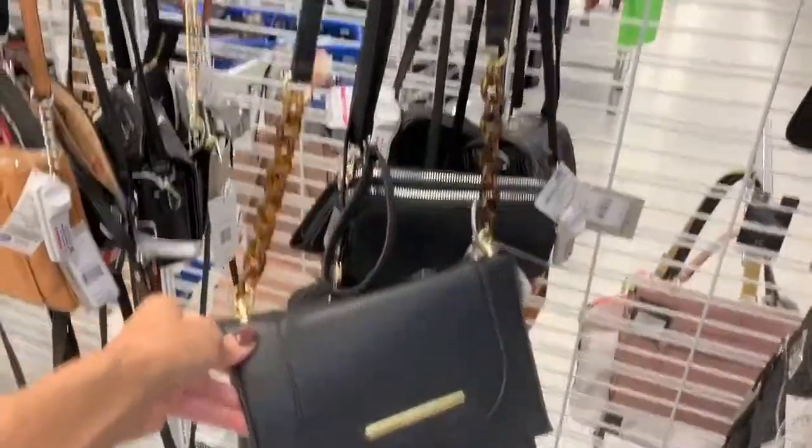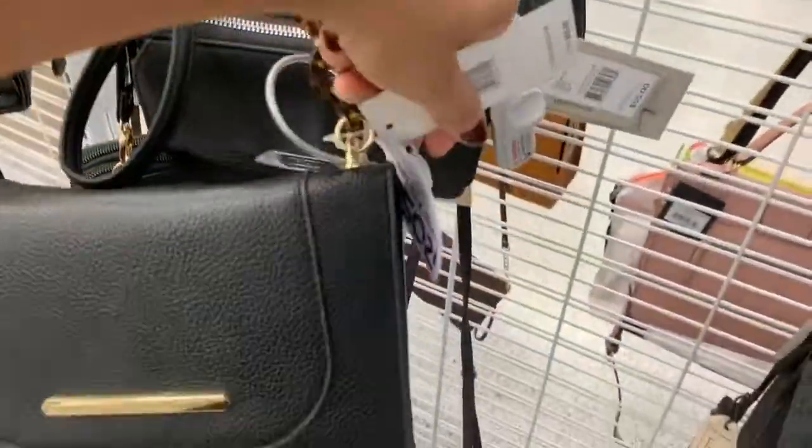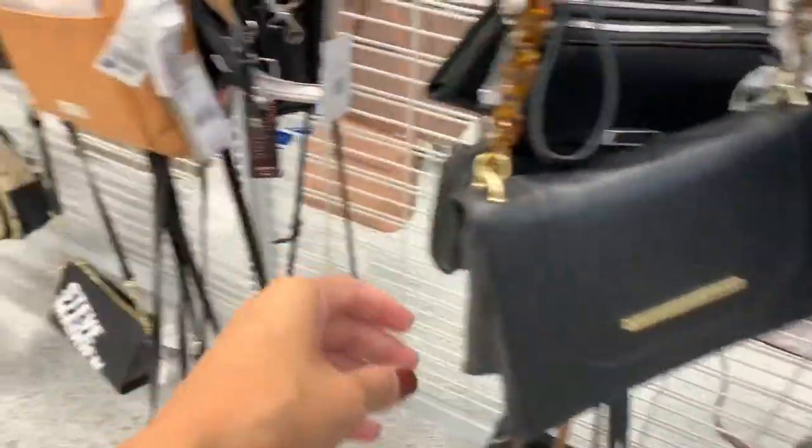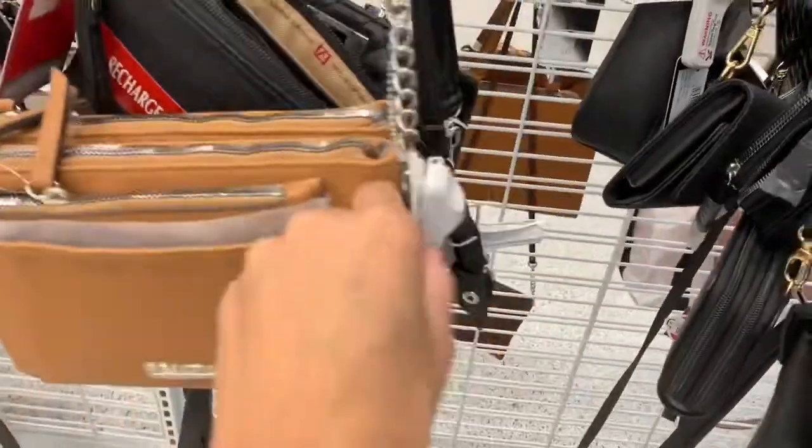And now moving on to purses, I found this Steve Madden one. I believe it was like $21.99. I thought that was really cute. So I'm just gonna go around and show you guys all the purses that I found and what the prices were. Again, I'm gonna let you guys just watch through for a while.